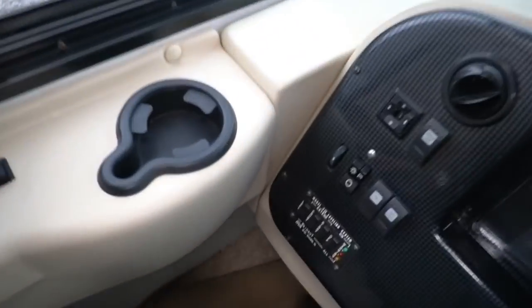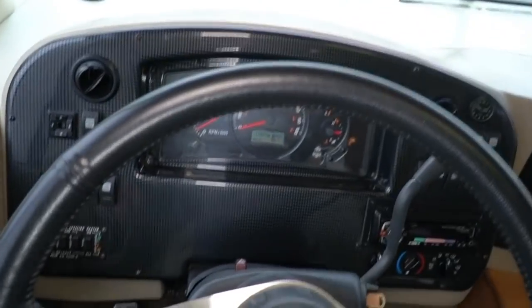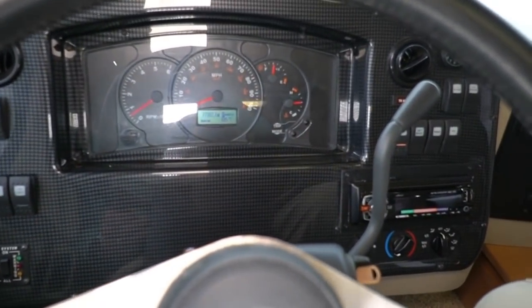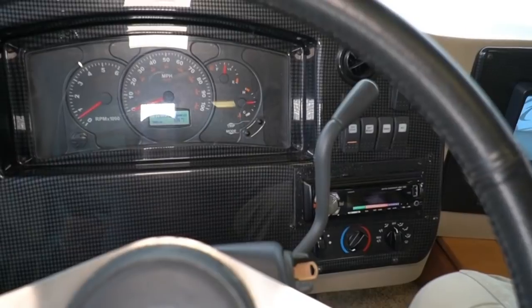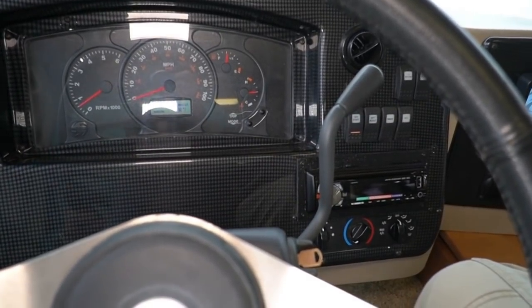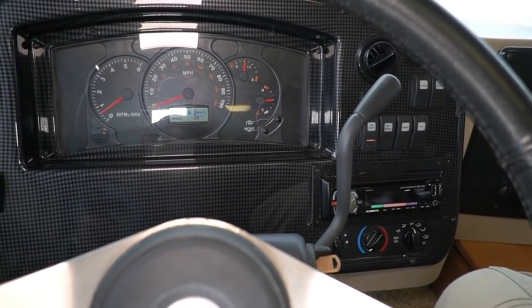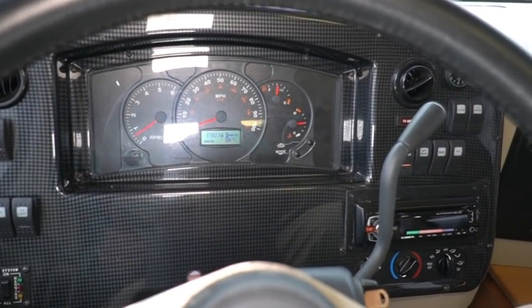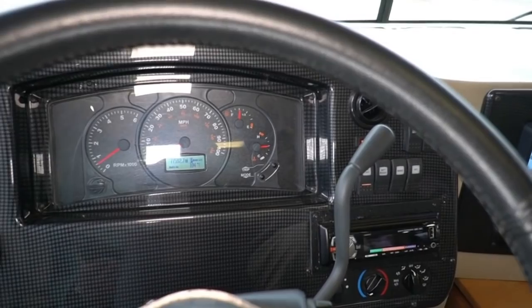This is a Workhorse chassis. So you've got the most powerful gas engine. Sorry, them leather seats. 77,692.7 miles. Generator runs great. No check engine lights. No warning lights.